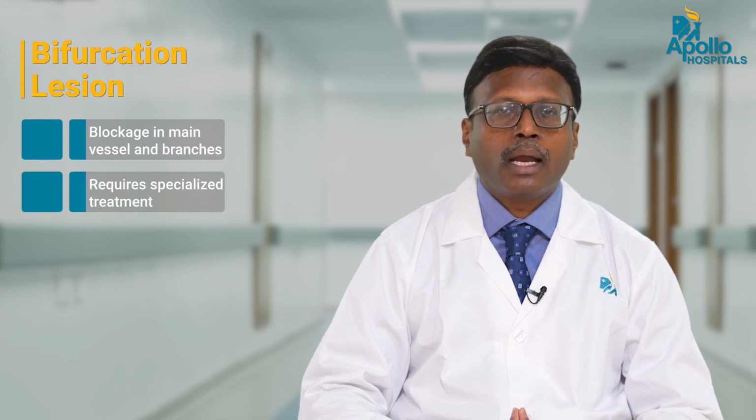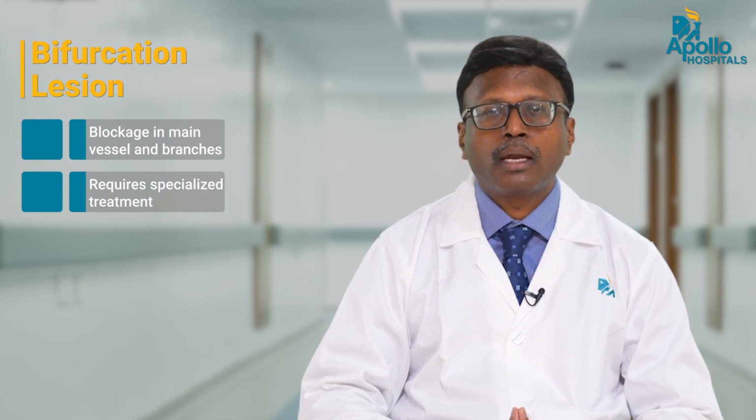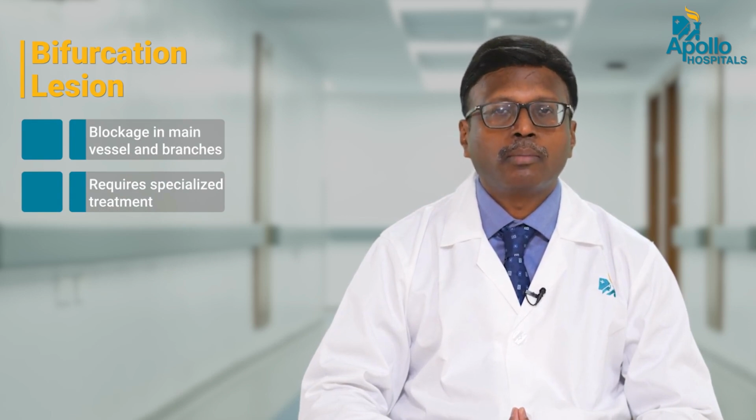There are other complex lesions called bifurcation lesions, where the blockage is present not only in the main vessel but also across the branch. If the branch is bigger, we have to implant 2 stents across both the blockages, and we have to crush one of these stents to make sure the flow is maintained.